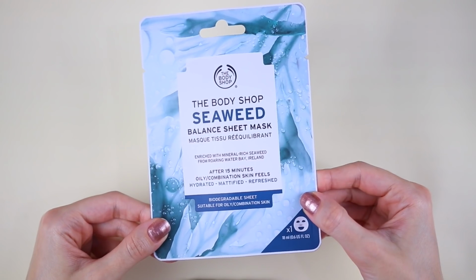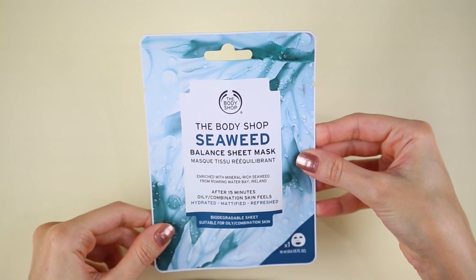Moving on to day number 24. Okay, that's weird. It feels like a lot of nail files. This one here is the Seaweed Balance Sheet Mask. It is enriched with mineral-rich seaweed from Roaring Water Bay from Ireland. After 15 minutes, oily and combination skin feels hydrated, mattified and refreshed. Let's continue with day number 25. I actually forgot that this advent calendar has 25 products, not 24. I ruined a little bit the box.